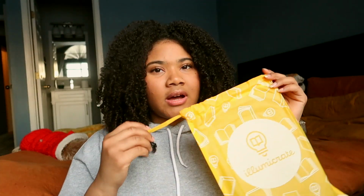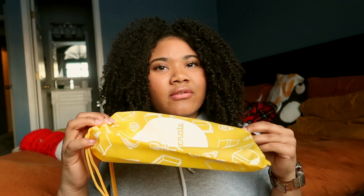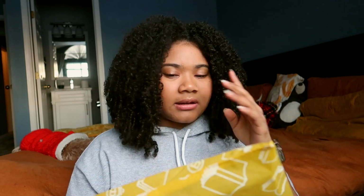And as far as the Illumicrate box goes, of all the items I bought, I'll include this as a favorite thing to have in the house. Because if I'm ever flying or traveling with a bunch of books, I could just save these and put my books in them so they don't get killed by the rest of my stuff in my luggage. So this is actually really fun to have.